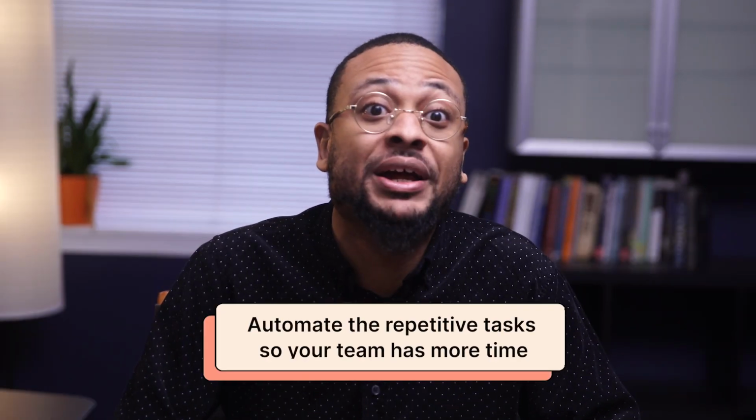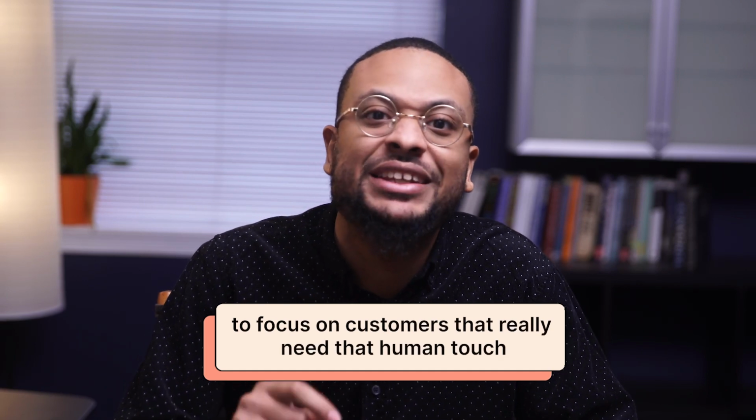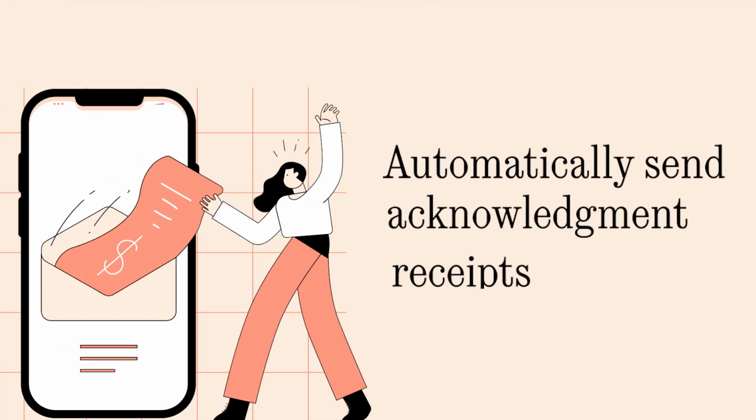Remember, automate the repetitive tasks so your team has more time to focus on customers that really need that human touch. Even when automation can't directly address customers' questions, it can still serve as a form of reassurance by acknowledging the receipt of their message and letting them know that agent help is on the way.